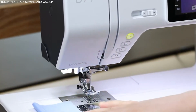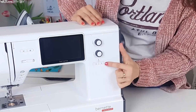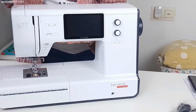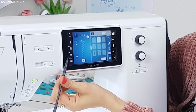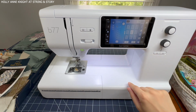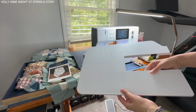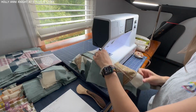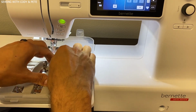It boasts 500-plus built-in stitches including embroidery, quilting, and decorative stitches, allowing for a wide range of creative possibilities. The touchscreen control panel makes selecting stitches and settings effortless, adding to the ease of use. A standout feature of the Bernette B77 is its dual feed system, which ensures perfect fabric feeding, preventing shifting and puckering. This is particularly useful when working with delicate or stretchy fabrics.